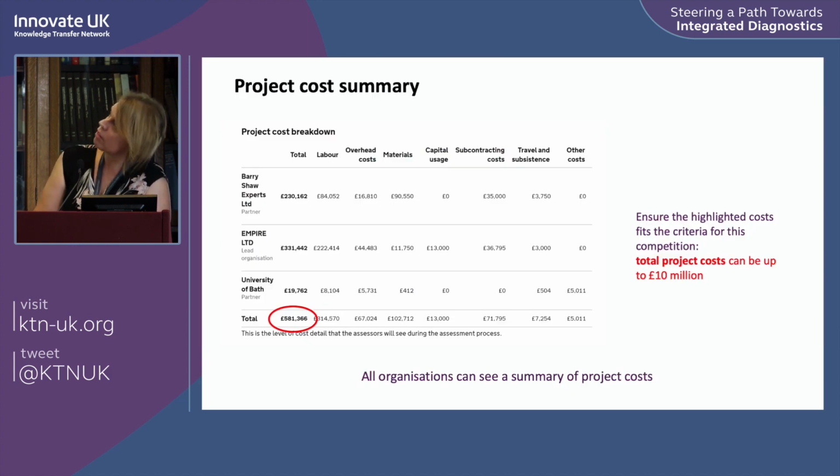Submitting your application. This is a summary of the project costs available to all organisations in the project. You will not be able to see any more detailed breakdown of anyone else's cost. Just to note that the assessors will see this, and just to highlight that the total project cost for this competition can be up to a maximum of 10 million.